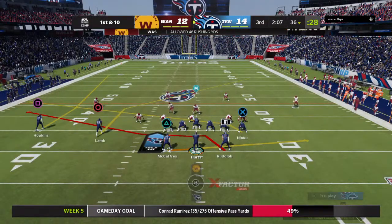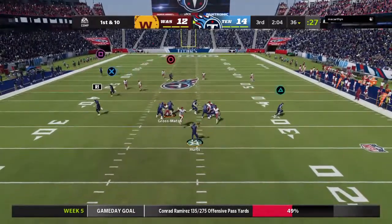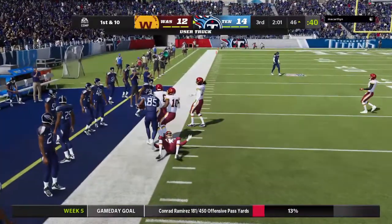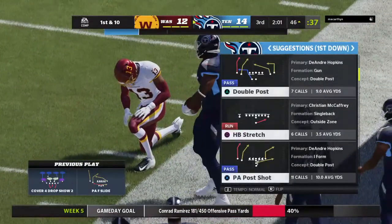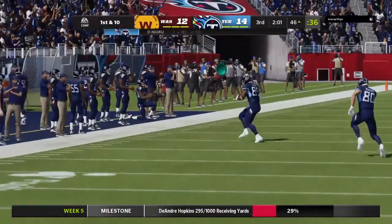Solid way to start the drive. 13 yards, picking up the 1st. They go play action with Hurts. Throw left side, caught by the tight end, Njoku. And he'll take this to the other side of midfield before going out of bounds. The Titans efficient passing on this drive. There's another 1st down.